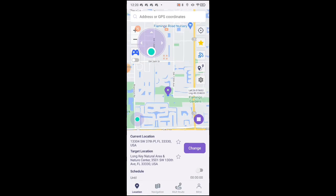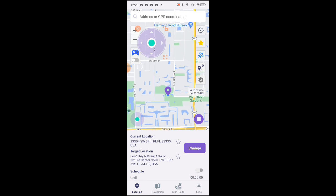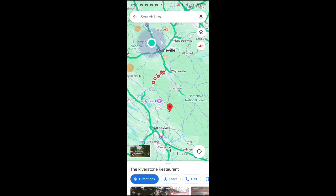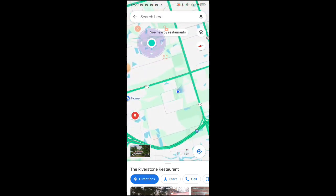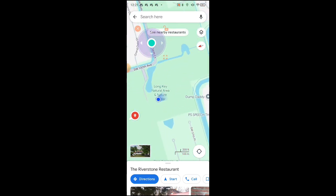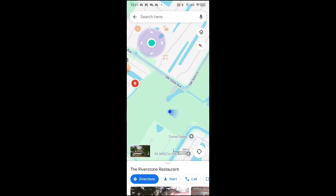That's our joystick. So we click on here and click on start, and now we can literally move any direction, and we can move anywhere. So let me go into our Maps app. So here we are, guys. Let me just go over to where we are, our location. All right, so here we are right here. So you can see I'm going to move using the joystick.